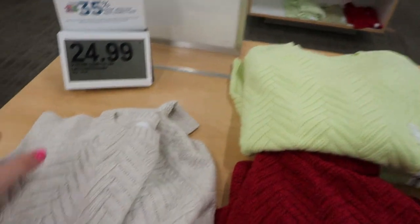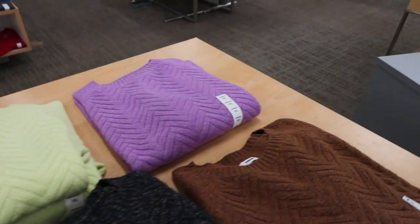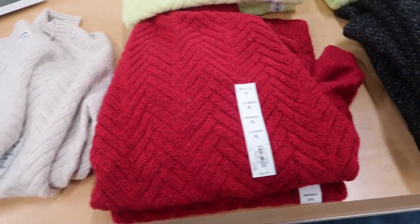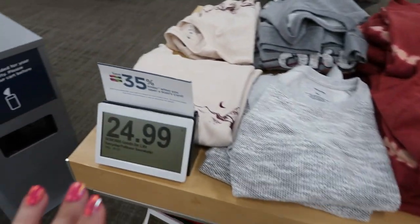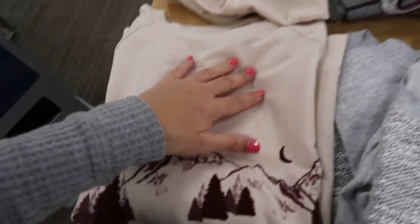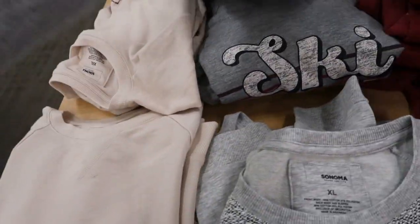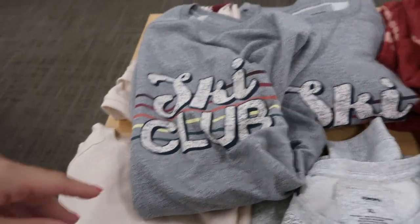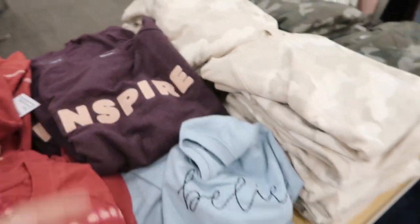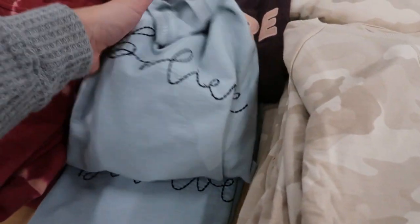Sweaters are on sale for $24.99. There's an oatmeal, this pretty neon green, purple, brown, black, red. They also have some really cute graphic sweatshirts for $24.99. I love this one with the mountains. It's kind of like a velvet on some of the trees. This one says ski club. Oh, I love that. That's so cute. Burgundy, tie-dye, inspire, a beige camo, green camo, and Believe.